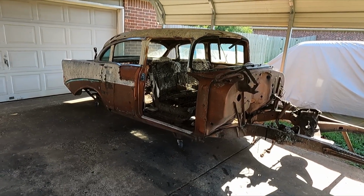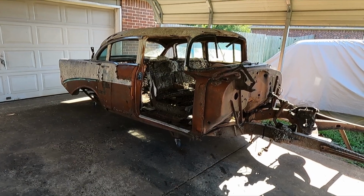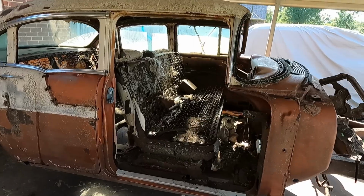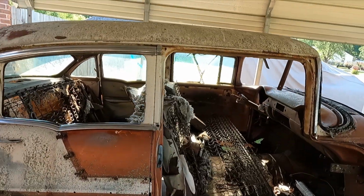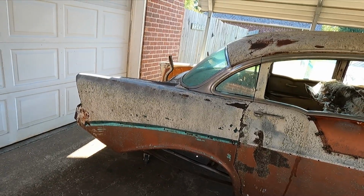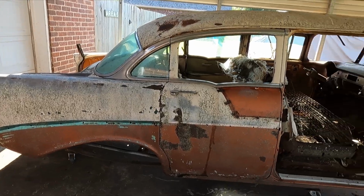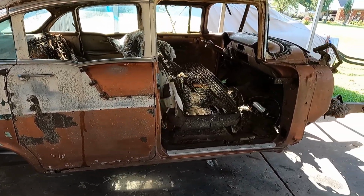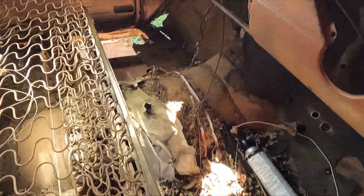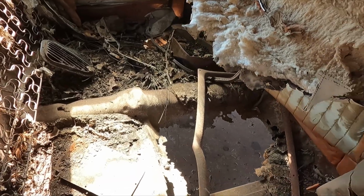All right, guys, here is Steve's new acquirement here, we'll say. Ain't she a beaut? This car is junk. You'd have to be really, really, really ambitious to rebuild this car. So this thing is rusted. The floors are gone. Look at them floors. I mean, they're history.